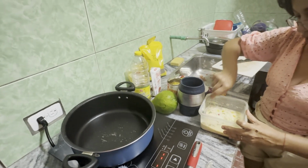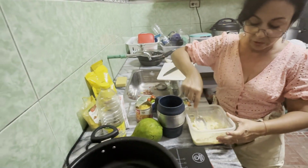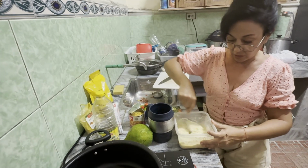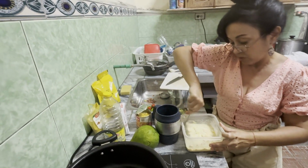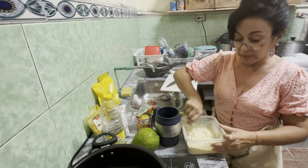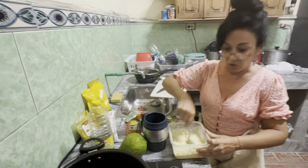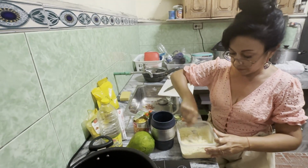I enjoy when I do those things. But if you have something to process your food at home, something to mix it, and you don't want to be just mixing with your hand and spoon, you can also do it. But the good thing about doing it with a spoon is you are going to preserve the textures of the spices you already put in. Okay?